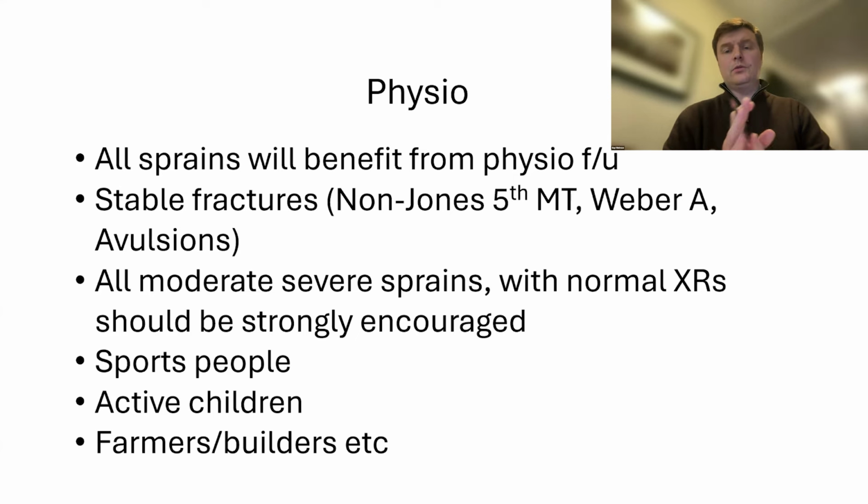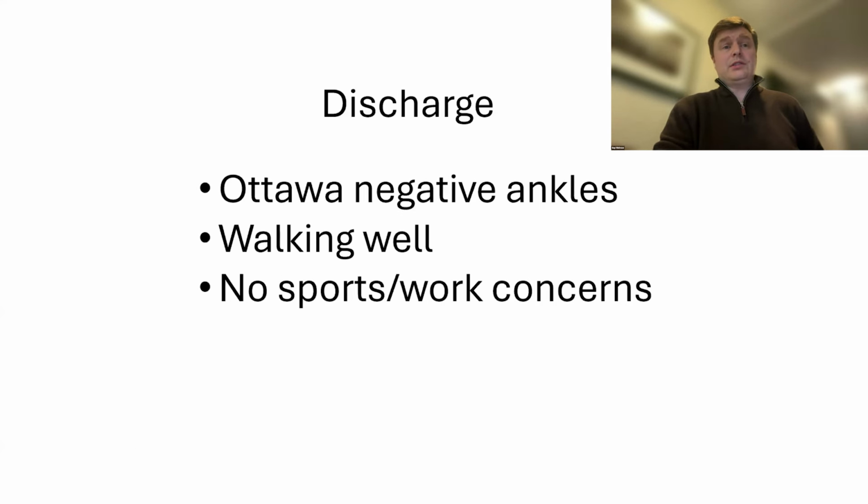The issue with physiotherapy is in the trio of things that I had on the previous slides. When I make a referral to orthopedics, I get a confirmation that an appointment's going to be made, or I get an acknowledgement. When I put somebody into our urgent care fracture clinic, I know that they've got that appointment and that the person will chase. Whereas with physio, you don't have that same guarantee. So you've got to be careful not to lose people by saying go to physio and they disappear. Just very quickly, the discharging ones are effectively Ottawa negative ankles who are walking well.